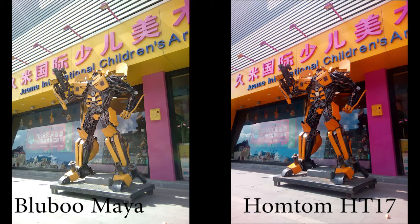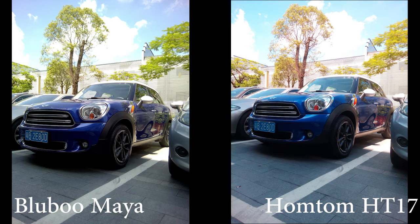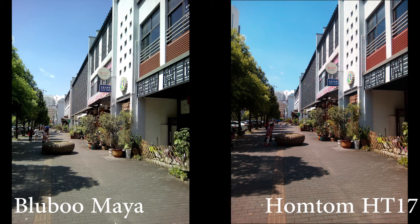Turning to the rear camera, we have a 13-megapixel Sony camera on Bluboo Maya, and an 8-megapixel unknown camera on Homtom HT17. Jumping into the images, even without zooming in, you can tell that the color rendition on HT17 is not usual. So I think Maya beats HT17 again on rear camera performance.